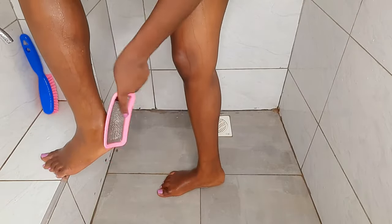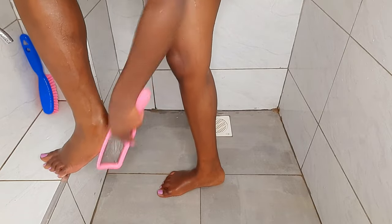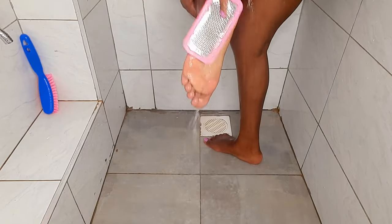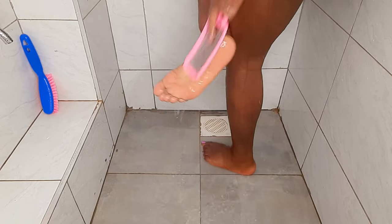I go in with this scrubber and I love it because it helps to remove any dead skin on your feet and leaves you feeling very soft. Look at that glow, guys. Look at that glow.